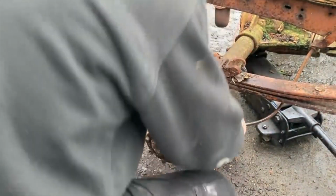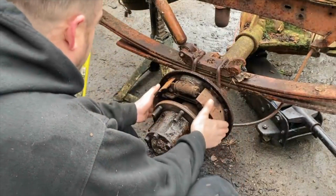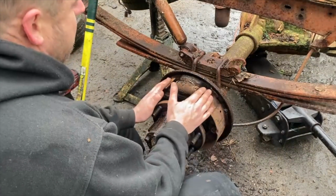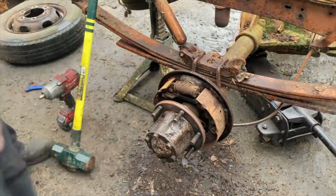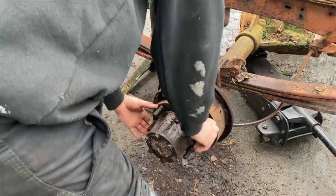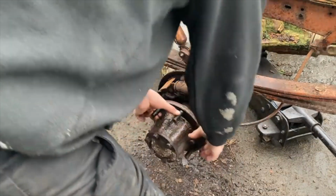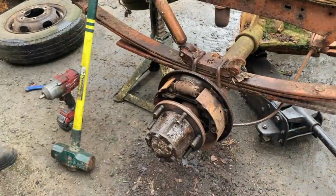So, what I want, get them pushed in nice and well, yeah? Yeah. Lather that, brush it with grease. Okay. The copper grease. Absolutely lather it so it can't get a chance to rust up and stick onto that drum. Yeah? Yeah. And then put the drum back on, put the wheel back on. And then make sure that when you've got that drum back on and that wheel on, you can actually turn that. Yeah? Yeah.